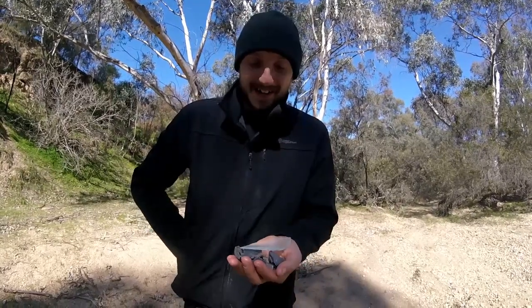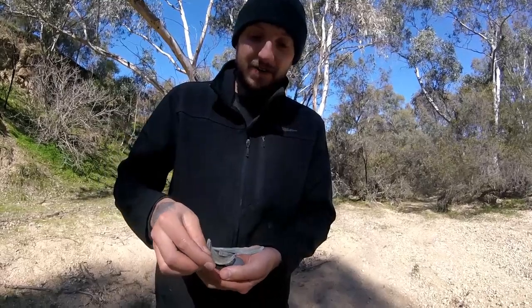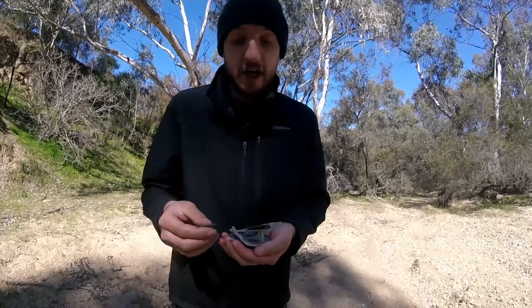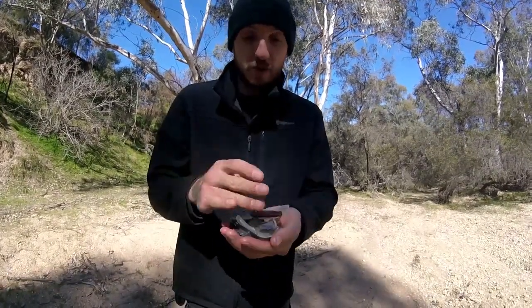I just wanted to show you how much glass we collected in about 5 minutes. It's just an insane amount. I've still got more in here. So we always pick it up, because if you pick it up, it means it's not going to cause someone else hell. And if you are in Reedy Creek, Eldorado, doing gold prospecting, bring slash-proof gloves, because you're going to be dealing with this all day.